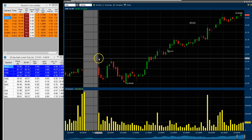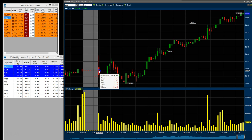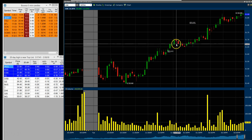So it stalled at 31.59 on July 22nd also. I'm conservative, and I wanted to see that break. So yes, in theory, I should be taking it at 31.52 when it actually broke the 20-day high, but I just wanted to wait a little bit, and so I took the trade at 31.61.